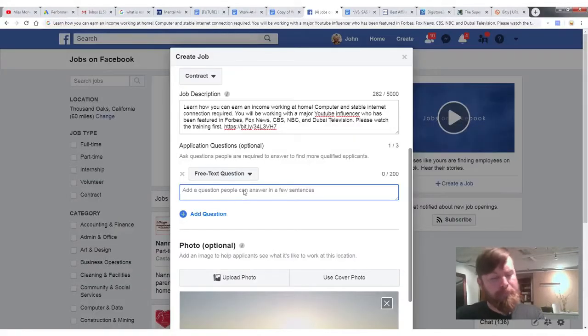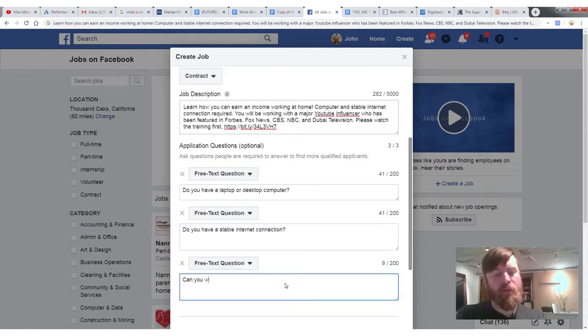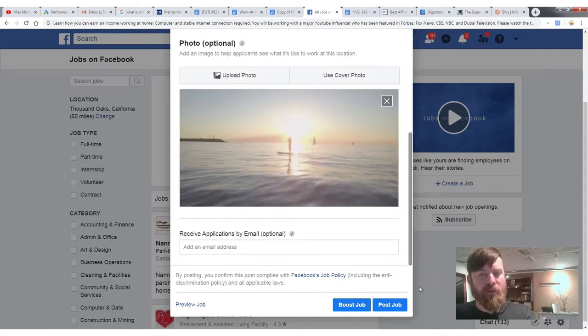I'll say, do you have a laptop or desktop computer? I'd say, do you have a stable internet connection? Can you work for 5 hours per week? And you can upload a photo. I'm just going to leave the photo as whatever blank. But the main thing is we want people to watch the training. That's the goal. We want to get people to our affiliate link. We're going to post the job, and that's all we do. Post job. Boom! Now that is all there is to that, okay?